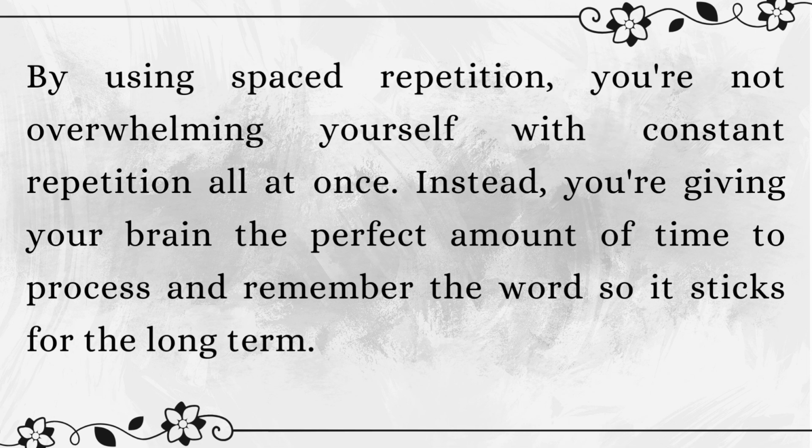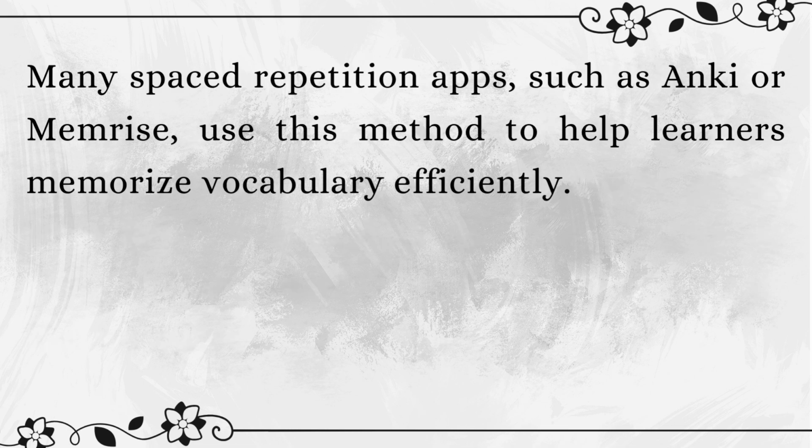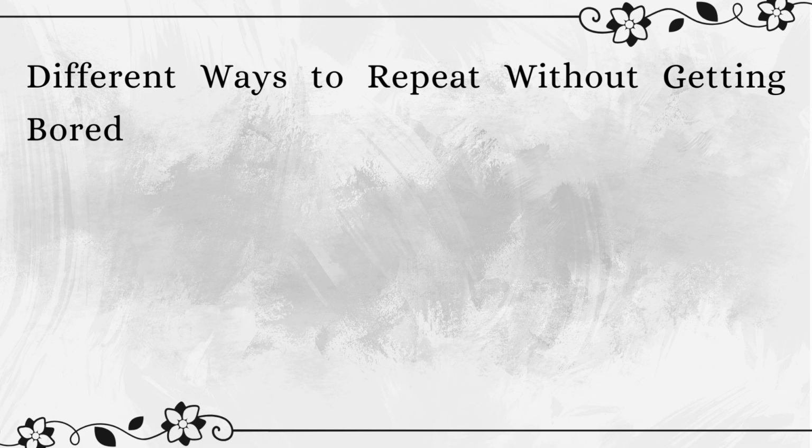By using spaced repetition, you're not overwhelming yourself with constant repetition all at once. Instead, you're giving your brain the perfect amount of time to process and remember the word so it sticks for the long term. Many spaced repetition apps, such as Anki or Memorise, use this method to help learners memorize vocabulary efficiently.